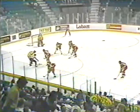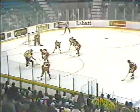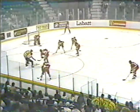Well, Krutov is gone for the USSR, and going for Sweden will be Mats Näslund. Number 26, Mats Näslund. And to Team USSR, number 9, Vladimir Krutov. 2 minutes each for roughing. The time of 10:10. Näslund and Krutov, 2 each for roughing at 10:10.